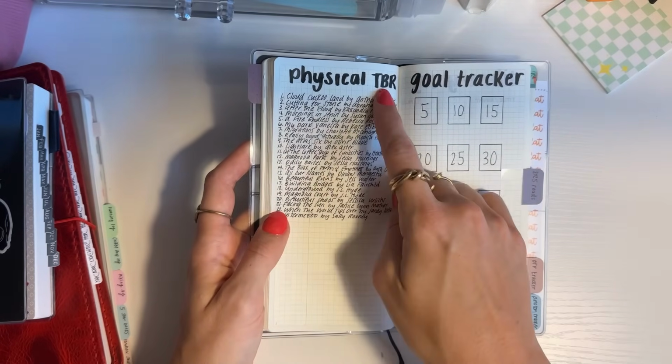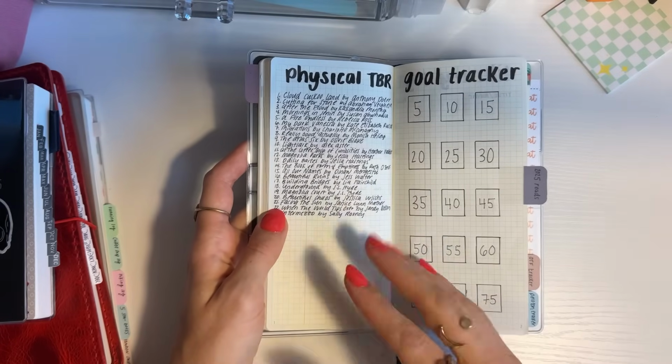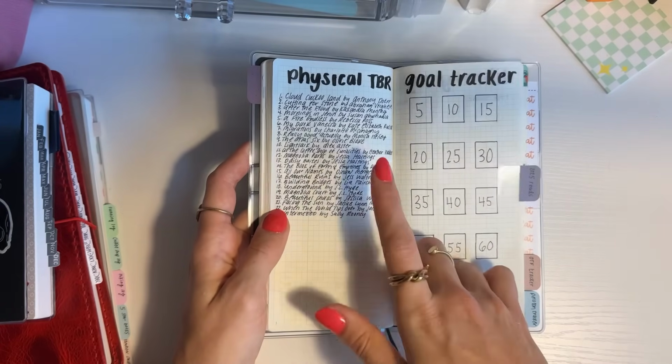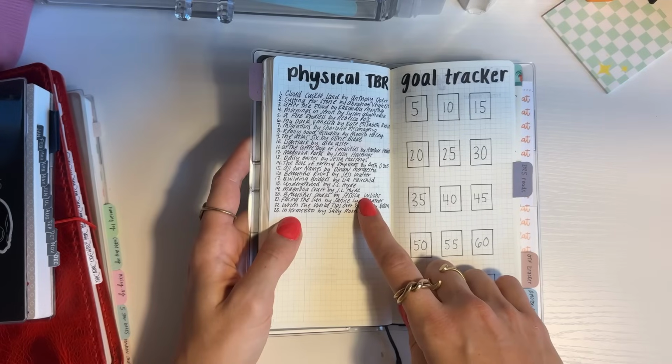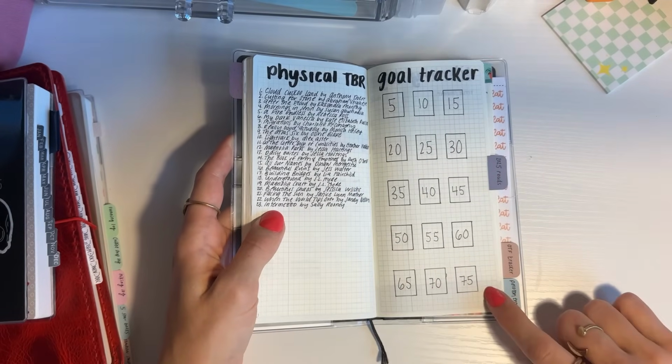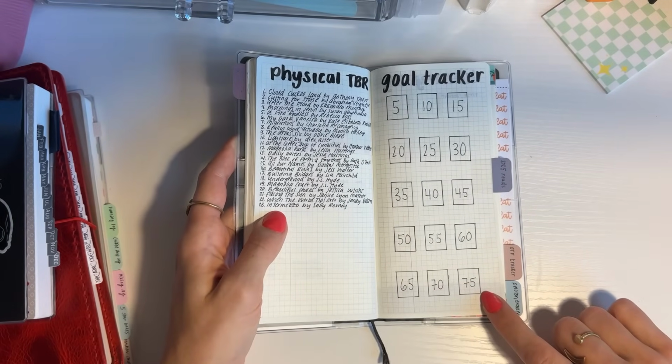That's a physical TBR. So these are books that I own in my home. I wrote them all down. My goal is to try to read all of these before I buy a new book. Those over, and then I have my goal tracker, and this year I'm doing 75.